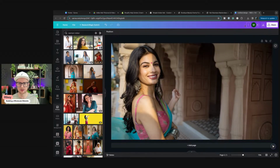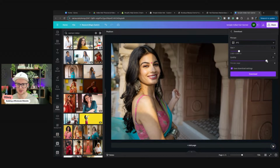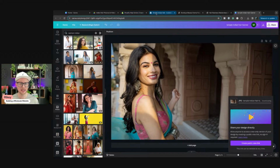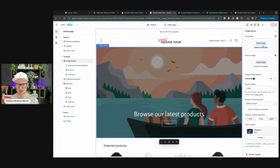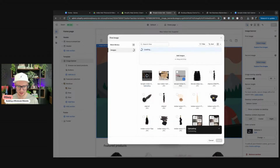Okay, so we're going to call this Temple Indian Hair Banner. Make sure you are properly naming your images, please. Let's see, JPG. This is a big image, 1920 by 1080. So I'm actually going to make the compression a little bit lower. And it's not going to make as big of a deal, and I'll show you why. So first image, we're going to wait for this to download. There it is, 139 kilobytes. Not too bad, not too bad. Okay, so we're going to bring this over, add it.